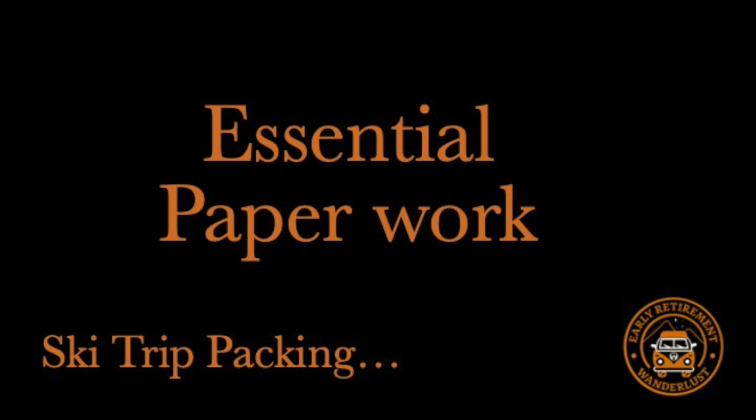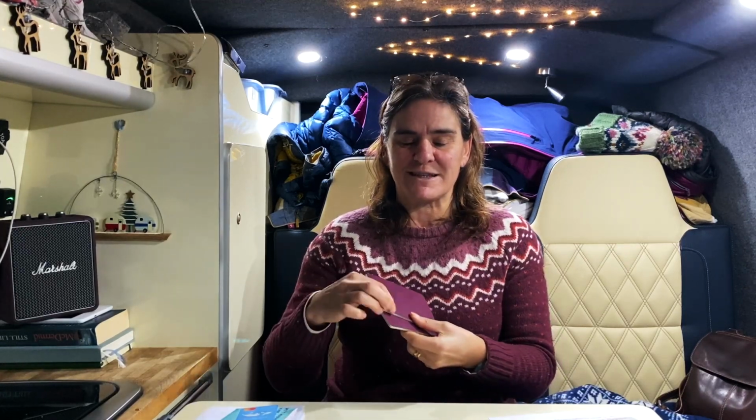So the last bit, and it's all the paperwork and things that you need to travel with. We were going to do this in the UK, but we did forget one piece of paperwork that we needed to get printed off before we arrived here. So most obvious thing that you need to take with you is your most current and relevant passport, not the old ones that have got sides clipped off if you have had a new passport.